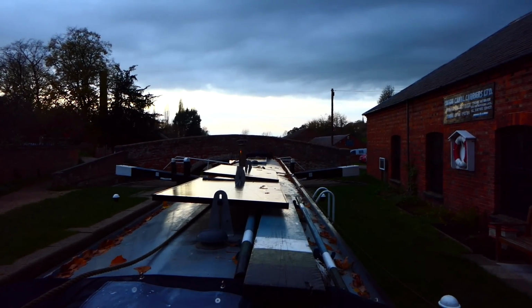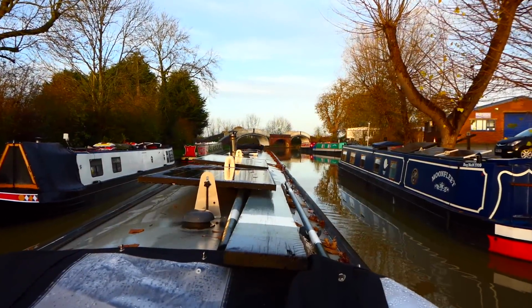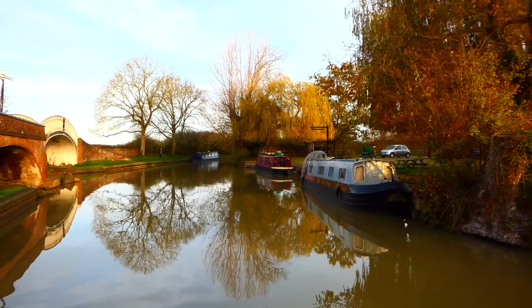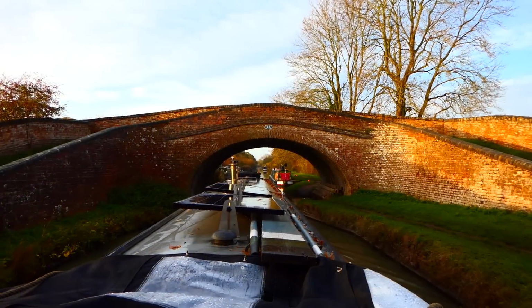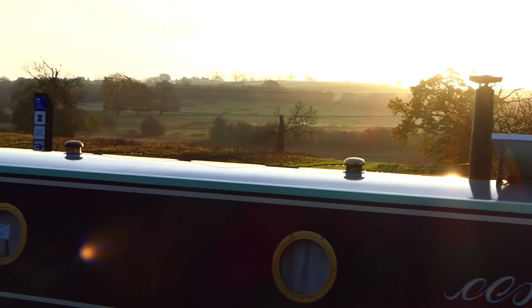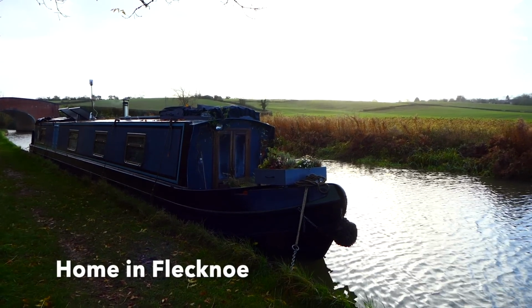In Braunston. But because it gets so dark early now, we had to continue our journey in the morning. And as it looks so beautiful in Flecknoe, we stopped earlier than we expected.